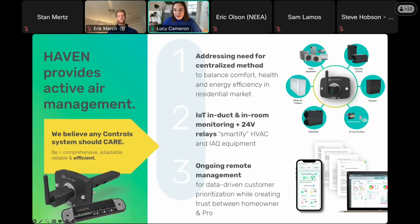I've worked here for about 7.5 years, so I've seen the company go through all kinds of ups and downs, and we're really excited for where we're at right now and being able to launch an active air management system like this. Our vision is really to be able to proactively care for and address the ongoing comfort, health, and safety of our indoor environments because we spend so much time in them. And so we believe any control system should what we call care. This means having the system be comprehensive, adaptable, reliable, and efficient.